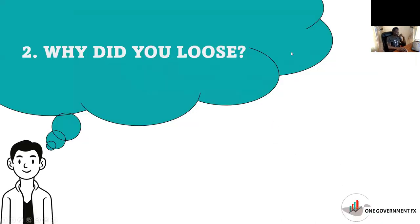Now, you ask yourself why you lost that trade. There are a lot of reasons why you lost your trade. We have Martin here, so he's going to be bringing us in later on. Let's quickly go through it. It may be a bad strategy, it may be a bad decision, it may be bad risk management, or you did not take something into consideration, and all of that.